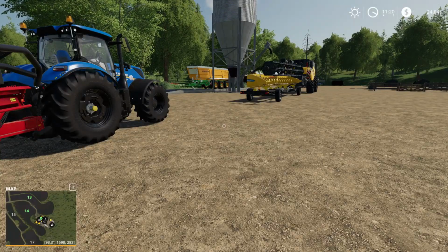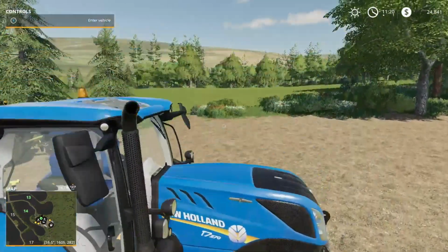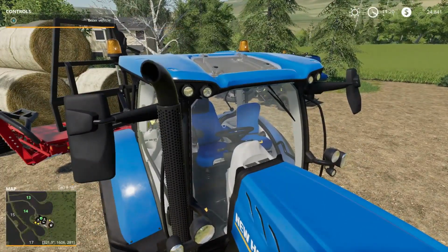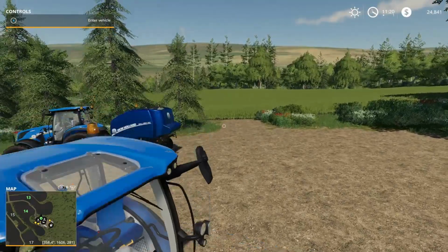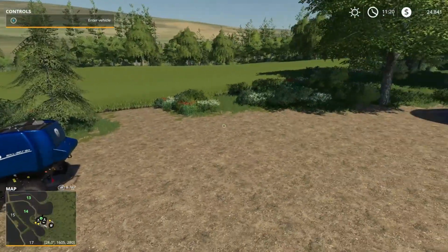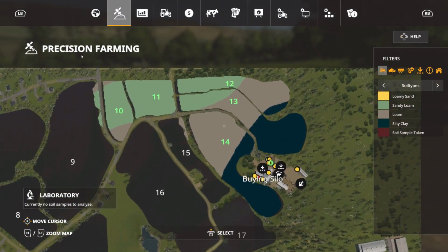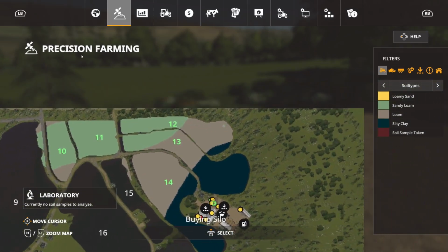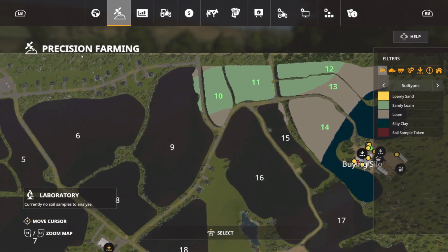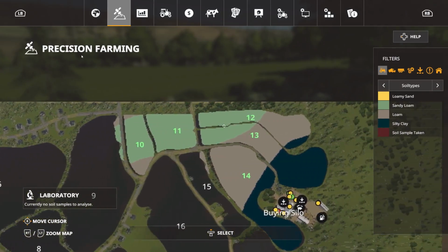Results have come back. They came back at approximately 11:17 or so. So about five in-game minutes for those results to get back. So not too terribly long. So let's have a look. You can see we've got some sandy loam in 10, 11, 12, and 13, and some loam in 12, 13, 14, and a little bit in 10.